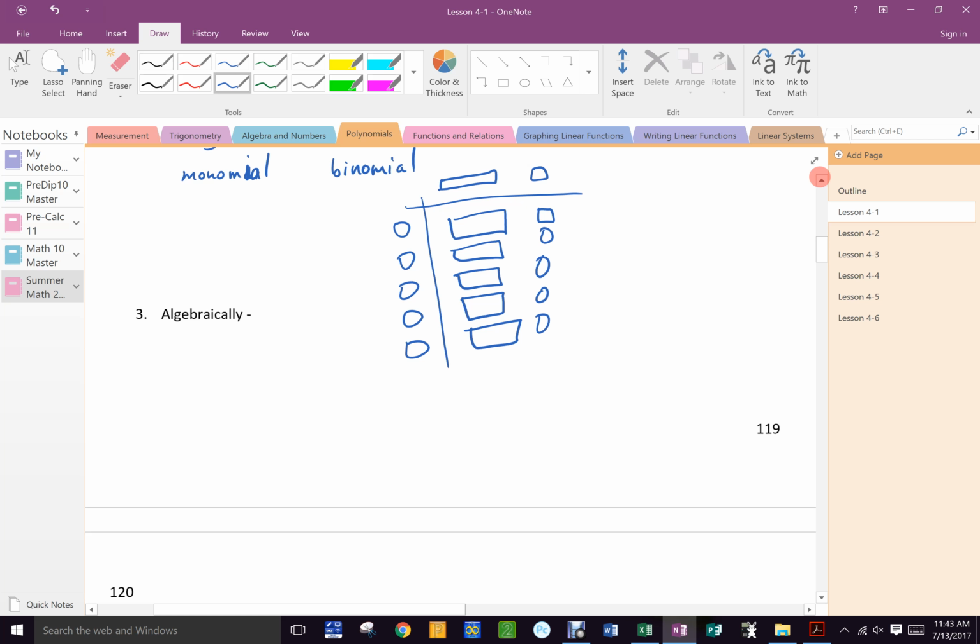Now, here's what you're actually going to do, which you've already been doing all along. You're going to do this algebraically. 5 times x plus 1. That means 5 x's plus 5 times 1. Since you don't know what that x is, you have to leave it as 5x, but you know that 5 times 1 is 5.